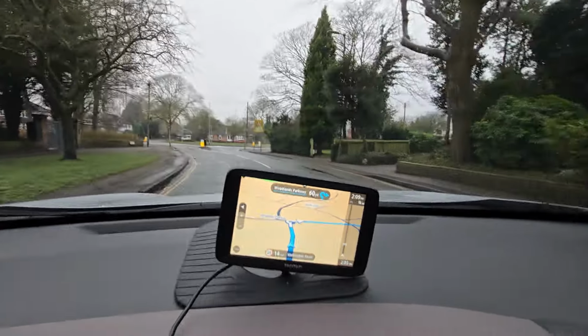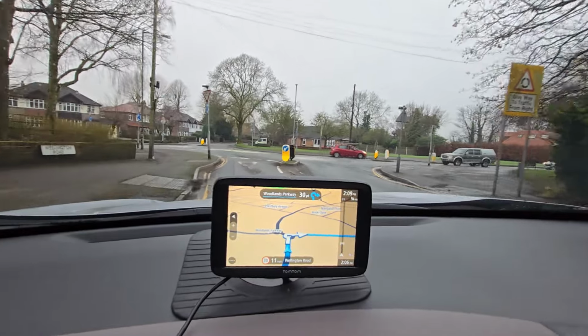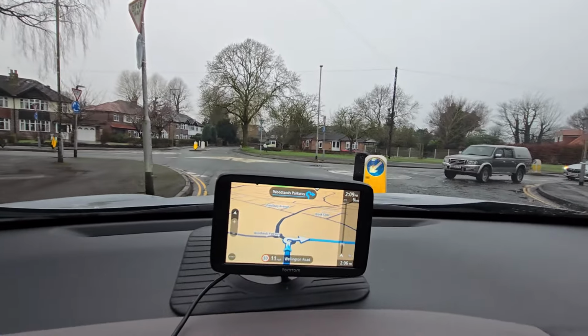Go right there, on the double roundabout. Second exit. So the second exit to the right. So he's talking about just the first roundabout. So make sure you keep here.